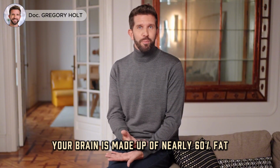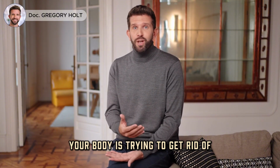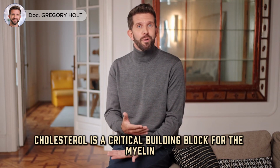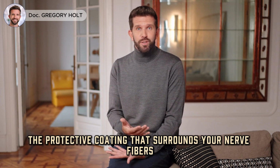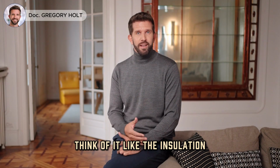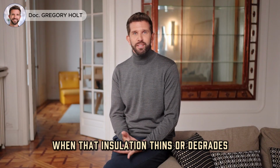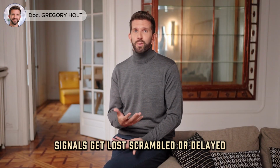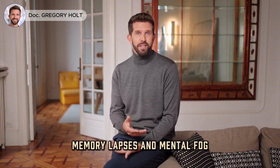Your brain is made up of nearly 60% fat, and cholesterol isn't just a bad guy your body is trying to get rid of. Cholesterol is a critical building block for the myelin sheath, the protective coating that surrounds your nerve fibers and allows signals to travel quickly and cleanly through your brain. Think of it like the insulation around an electrical cable. When that insulation thins or degrades, signals get lost, scrambled, or delayed. Over time, that translates into slower processing, memory lapses, and mental fog.